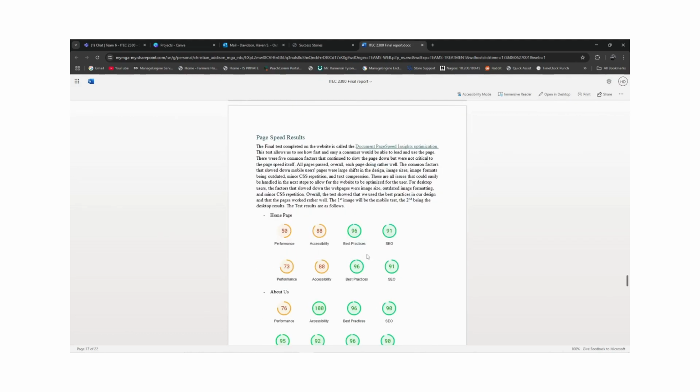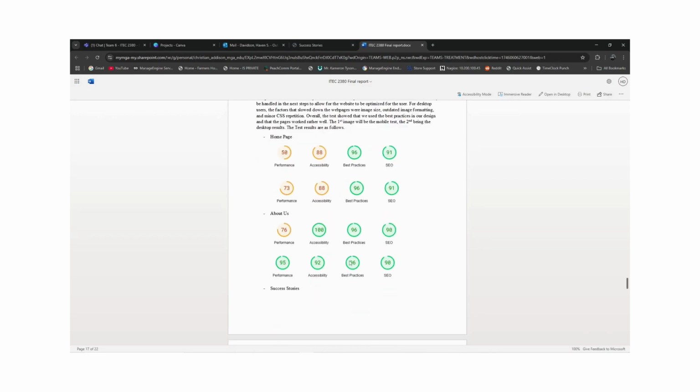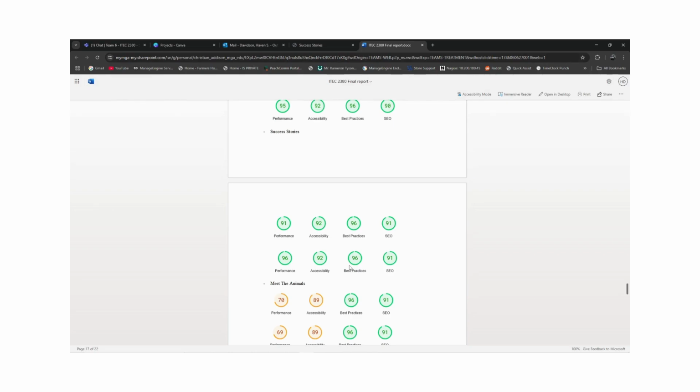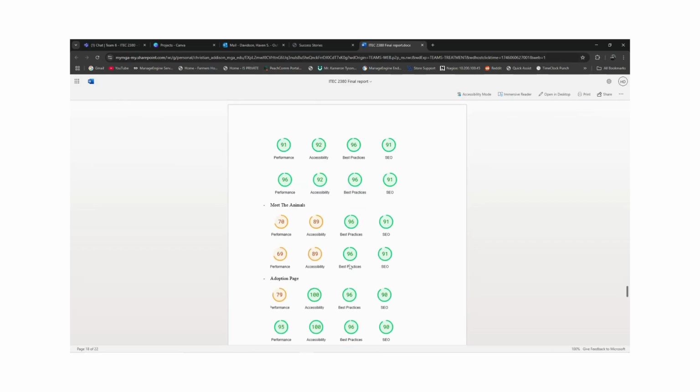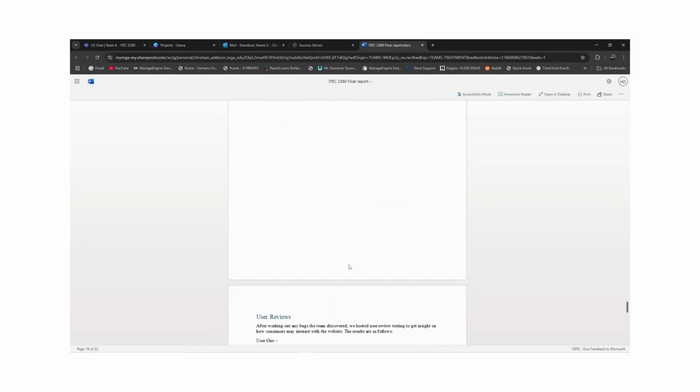Page speed testing shows that all pages load well on mobile and desktop. The small issues slowing things down were things like large images, outdated formats, repeated CSS, and lack of text compression. These are easy fixes. We plan to tackle them in the next development phase. But as you can see, looking through, most of it is very good, just some areas.